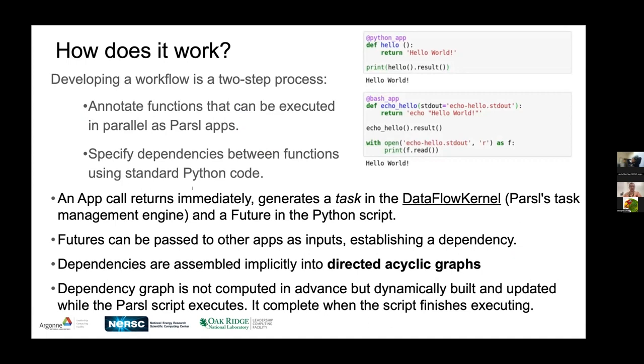And so when you make a call to an app, it returns immediately, like double five and double three return immediately, generating a task in the data flow kernel, which I'll talk more about in a second. What it's returning are futures to the Python script. And so these futures are pretty flexible.